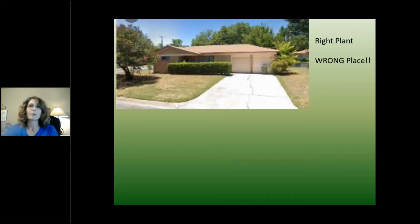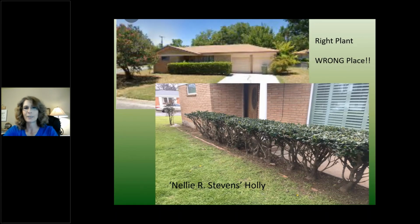All right, this is the right plant in the wrong place. Sorry about that picture. It was, I think, taken off of Google Earth or something. But this is Nellie R. Stevens holly. And if you go back to my previous program where I showed it next to a light pole that is probably 30 feet tall and it's growing up, you know, more than halfway. So it's over 15 feet tall and 10 feet wide. And we've got, I think I counted earlier, 10 of them in a little 2-foot wide bed. These poor plants, they are just chopped to smithereens to try to keep them in that skinny little bed.